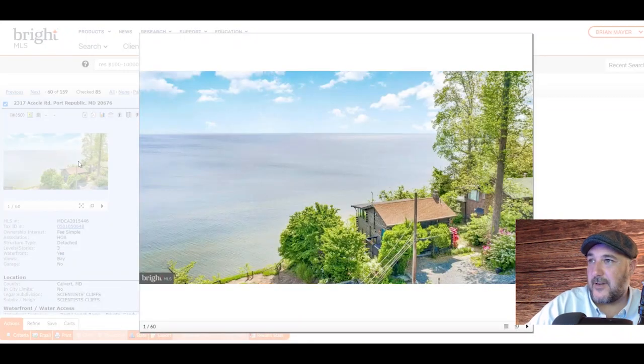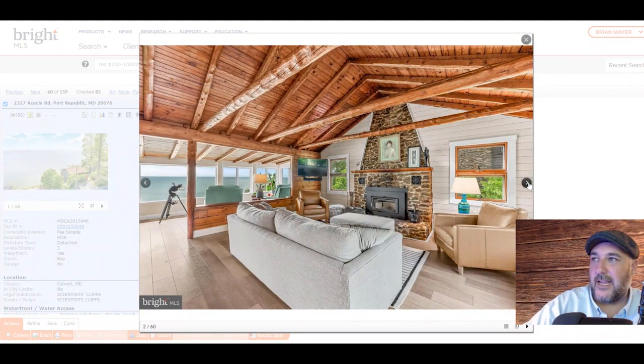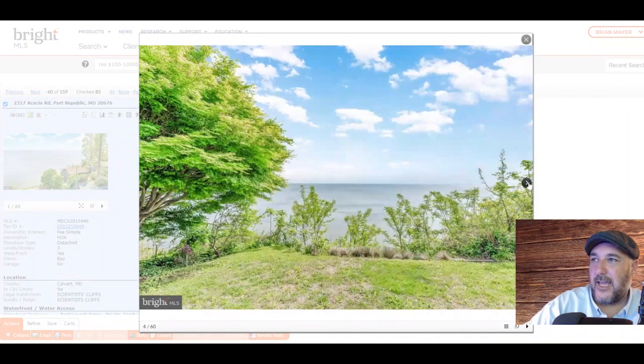Actually sold this house right here. This one's in a neighborhood called Scientist Cliffs, and this is on the bay. This one has a community beach directly in front of it. It has multiple access points to the beach from the community and also from the street that this house happens to be on. This is an example of a 1940s log cabin that somebody has gone in and fixed.